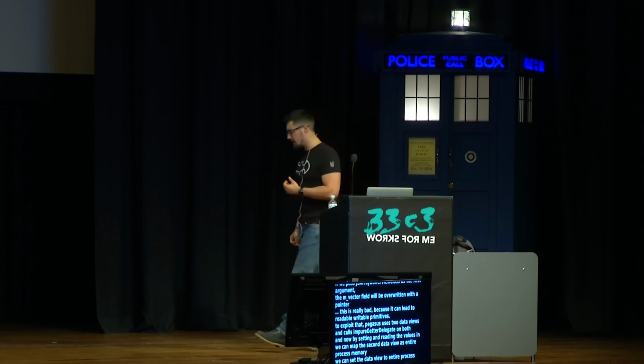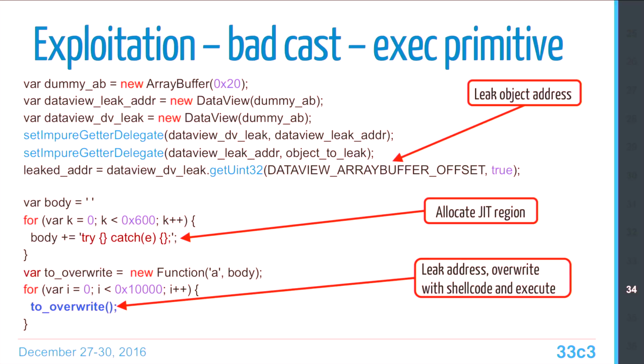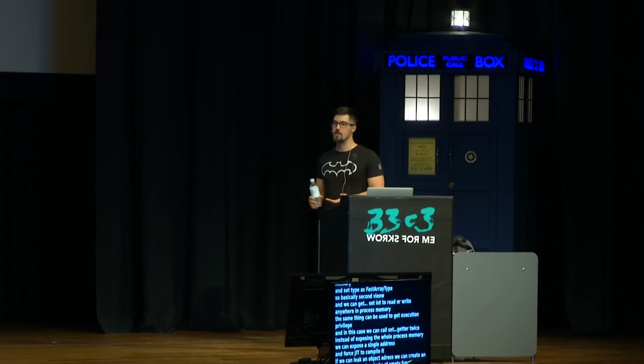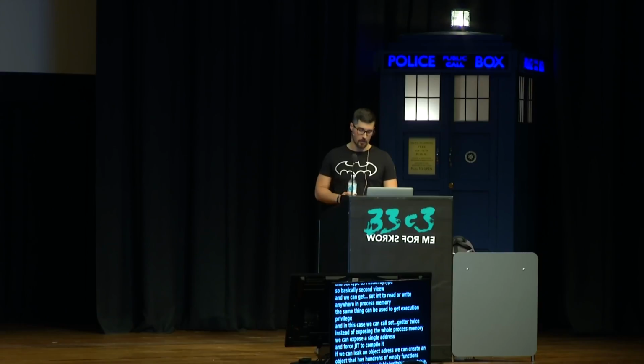The same thing can be used even to get an execution primitive, but in this case, we call setImpureGetterDelegate twice, and instead of exposing the entire process memory, we can leak just an object address. If we can leak an object address, we can create a JS function that has hundreds of empty try-catch constructions, and force JIT to compile it. In this process, a special readable, writable, executable memory segment will be allocated. We can leak the address of this JIT segment, overwrite it with the shellcode, and execute. So this is how the bad cast can be used to re-exploit even the kernel on each boot.